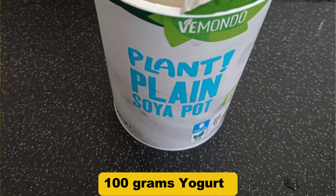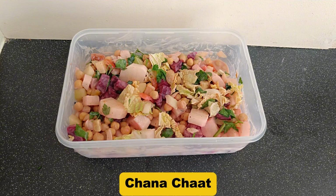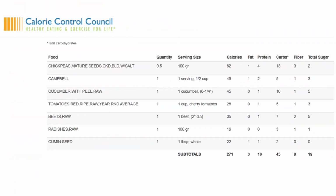Yogurt should not be more than 150 grams or 100 grams, because if you're eating too much yogurt or milk, you might have lactose problems. You never know. So I have basically used vegetarian or vegan, plant based yogurt.